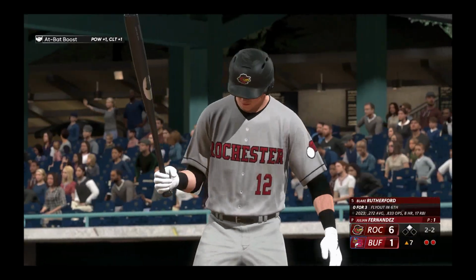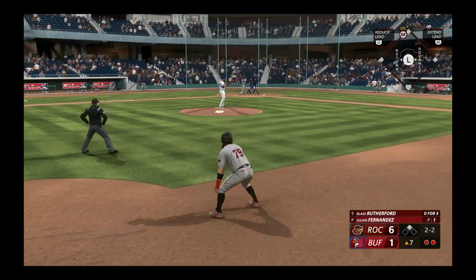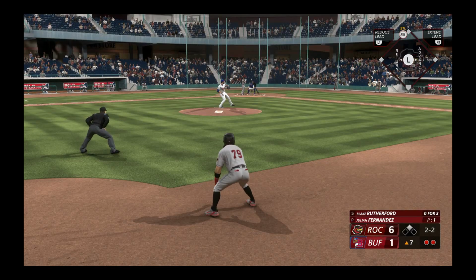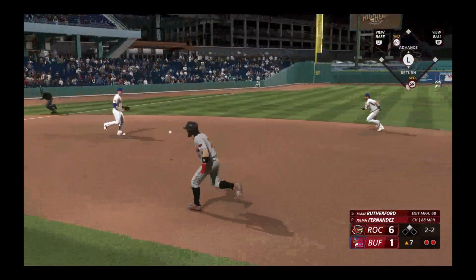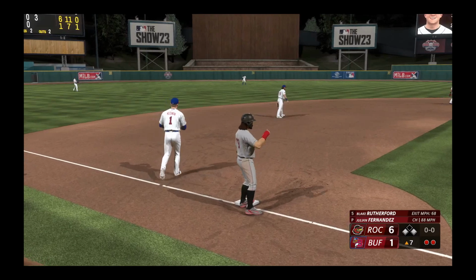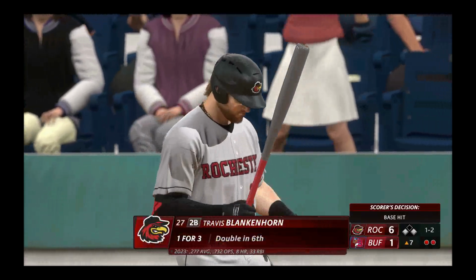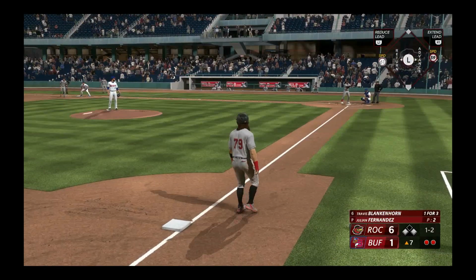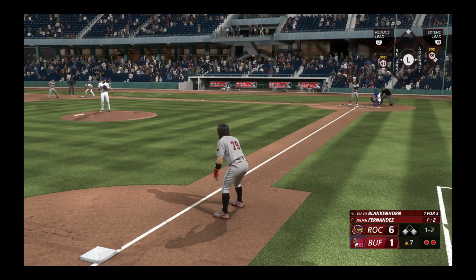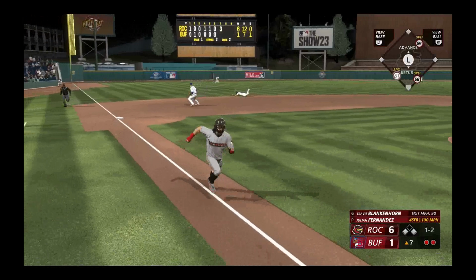And here is Blake Rutherford. The other way. Throw not in time, and he's safe. Just barely able to beat that one out. Man, he was giving it his all getting down the line right there. I think he made his pitch on the mound. Two-strike count, made him chase way outside the zone, but just couldn't get him to miss. And somehow he found a way to put it in play for the base hit.